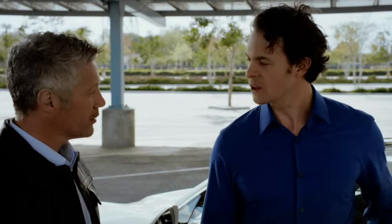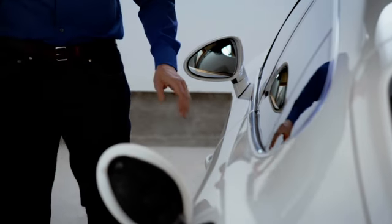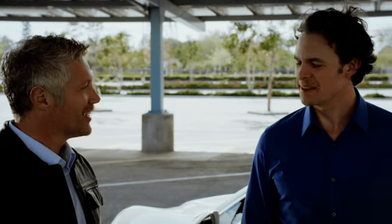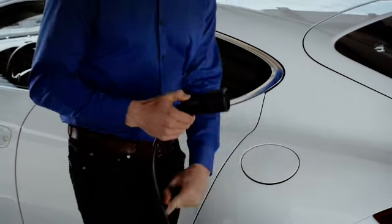When your Panamera SE Hybrid has finished charging, open the locked car with the key. For cars with Porsche entry and drive, simply take hold of the door handle. You can now remove the charging cable, put on the cap, and close the charge port door.